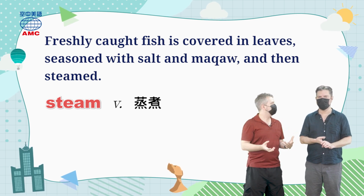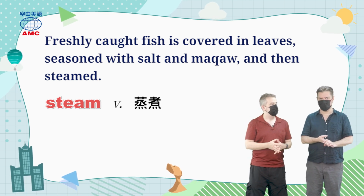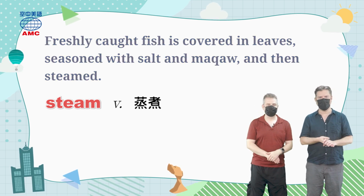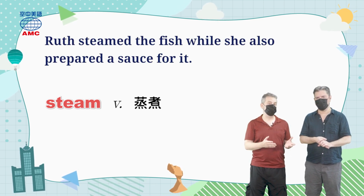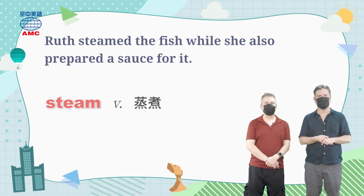We steam dumplings, we steam vegetables, we steam fish for sure. You can't really cook meat that easily with steam. Usually, no, but seafood, that would be okay. Yes, absolutely. For example, we could say Ruth steamed the fish while she also prepared a sauce for it. Okay, but yes, a steamed hamburger would not. No, I don't think that's a good idea.